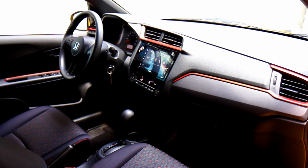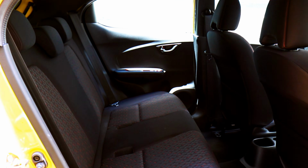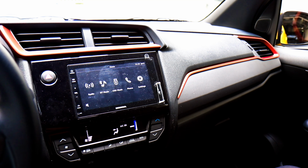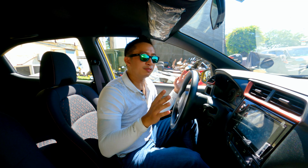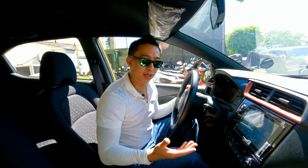You don't get any leather at all here. The seats are cloth, these are not leather, and your steering wheel is urethane as well as your shift knob. You do get some splashes of orange plastics here, but yes, there's still hard plastics wrapping you in this cabin. The fit and finish though is really good, as expected from a quality Honda product.